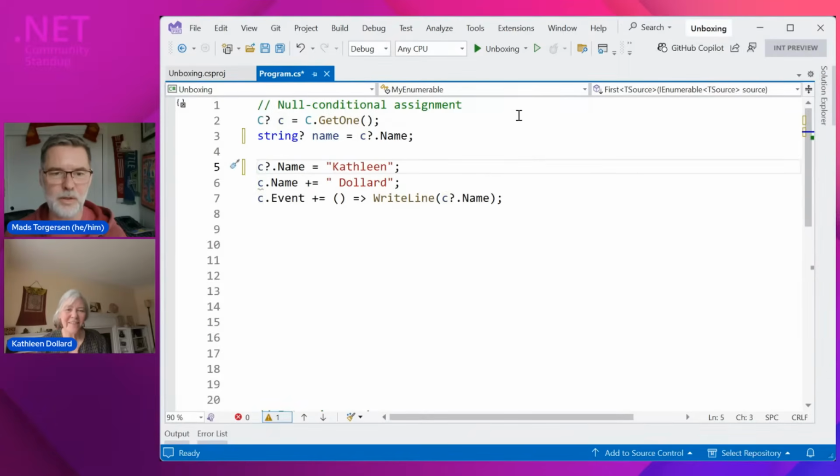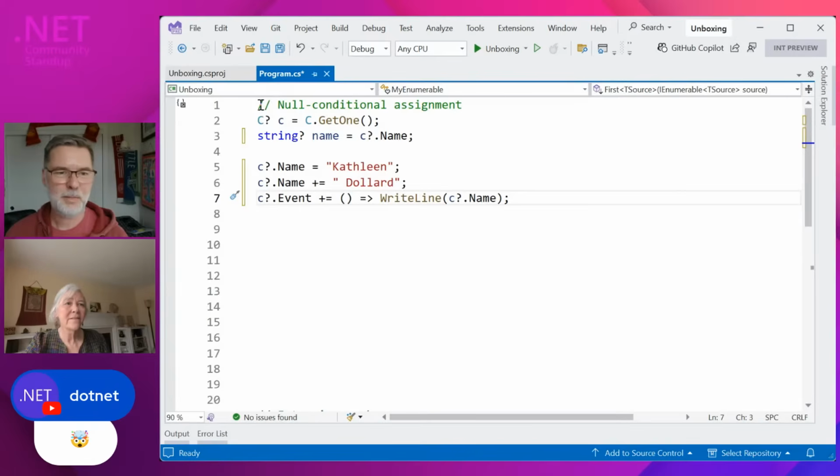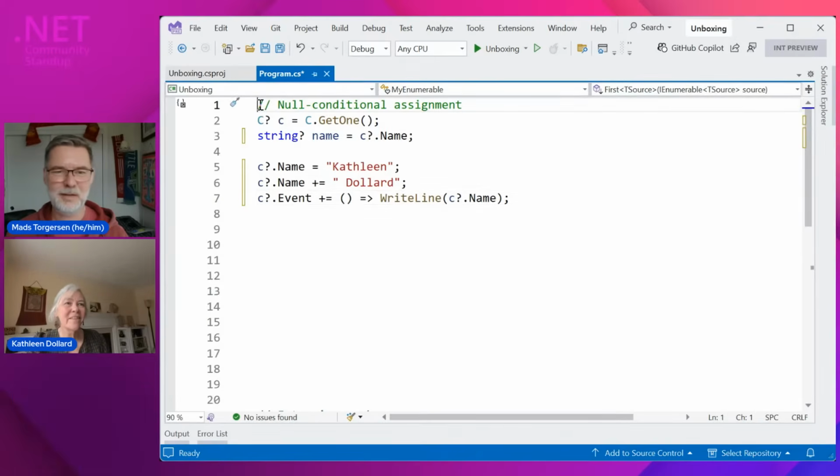But we're now allowing you to do the question mark dot on the left-hand side of an assignment. And what that means is the whole assignment, the access, the assignment itself, even the evaluation of the right-hand side, only happens if C is not null. If C is null, nothing happens, not even evaluation of the right-hand side. So it's exactly the semantics you want. We also combine it seamlessly with compound assignment. So everything only happens if C is not null. We even updated event. If you want to sign up an event, the plus equals works as well. So that's a nice little feature. It'll collapse a couple of lines of code into one, and it's still very readable what's going on there. So you're welcome.